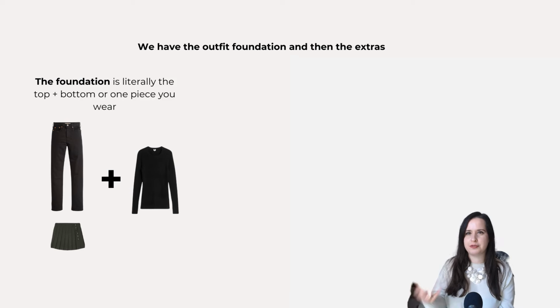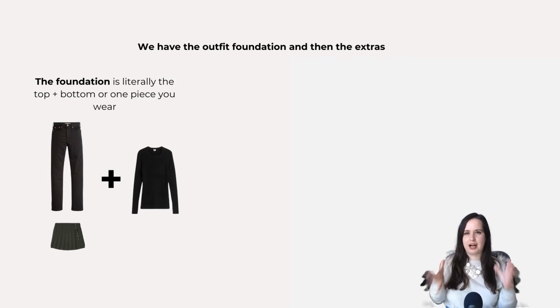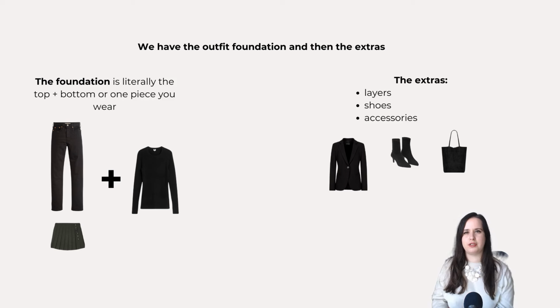So the foundation is what you wear on your body. And whether that is trousers and a top or a skirt and a top or a dress, it's basically the things that are on your body, maximum 2 items, right? And so that is our foundation. Anything else that we add on top, whether that is layers, jackets, accessories, shoes, anything that goes beyond that, these are the extras. And so you might have a style where you prefer only one type of foundation, or you might be like me and depending on the day, like to have a more simple foundation or a more extra foundation. So let me show you what I mean.